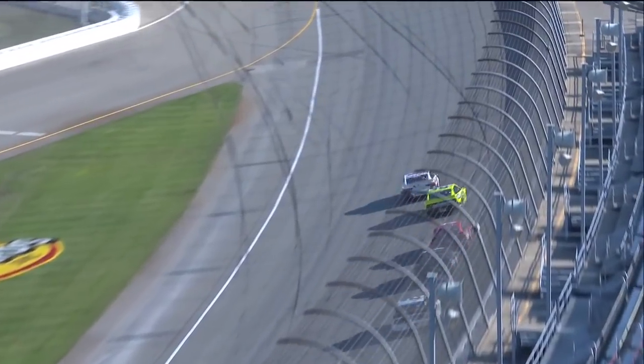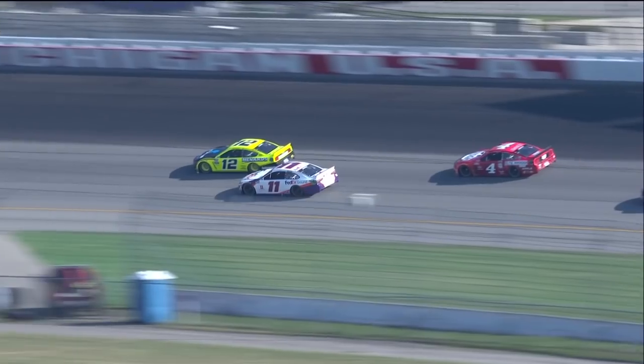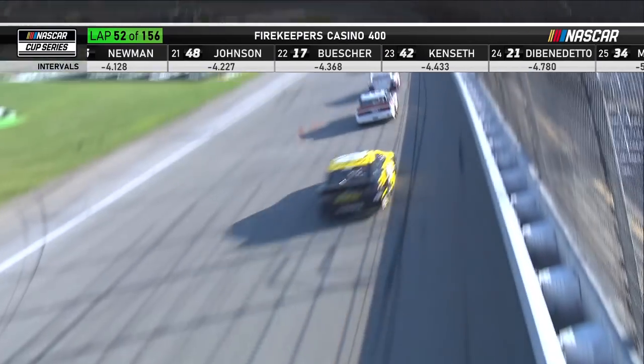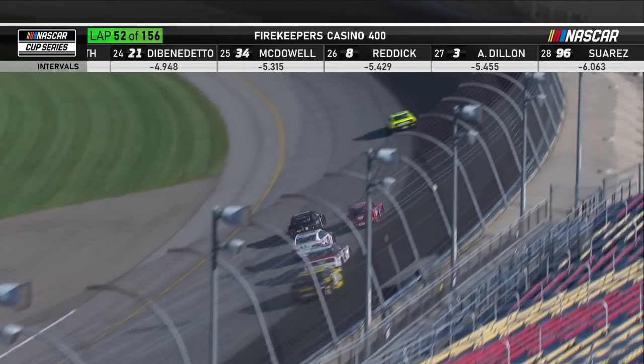There you go. See, it just had such a huge run down the front straightaway because of the draft. And Denny goes to the inside and allows the 12 to get to the outside there. And that just doesn't allow Denny, taking that inside, to keep that momentum, and he loses a couple more spots because of that. Now he's back up to speed and trying to fight back to get those few positions back.